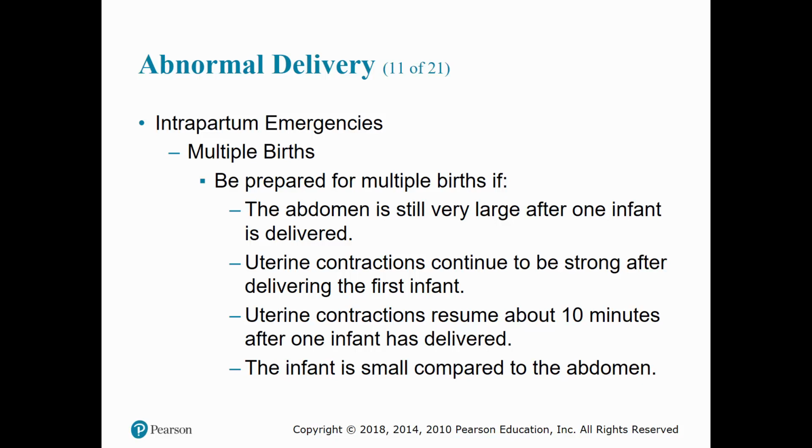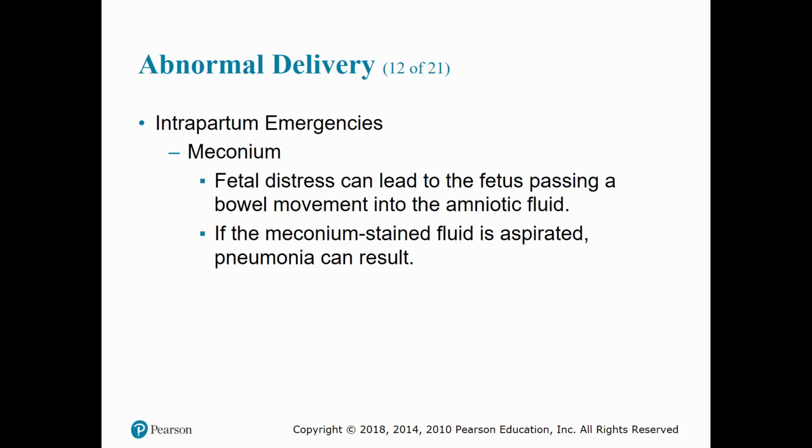Approximately a third of all deliveries of the second baby will be breech, so assess carefully and take immediate action. If the second baby is not breech, you want to just handle the delivery as you would for a single baby.